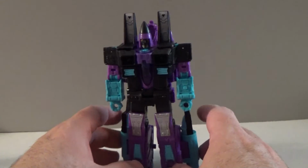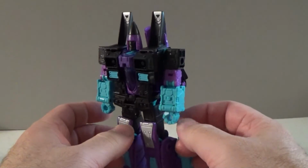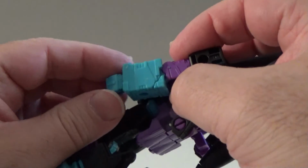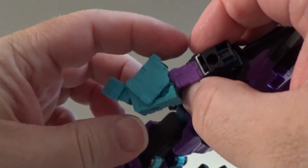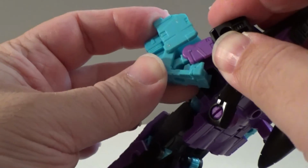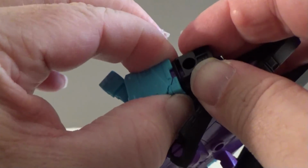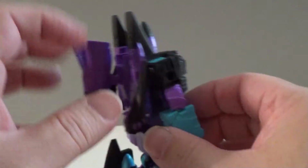Okay, let's transform Ramjet. And since he's based on the same style as many of the other Seekers from the Earthrise line, his transformation will be the exact same. We're going to shift his fists out a bit, and then get his forearms to raise up a bit. Then we're going to shift the forearm back and get it to lock in at the bicep. And then you'll fold the forearm cover down, and fold the fist on top. Just exactly like that.